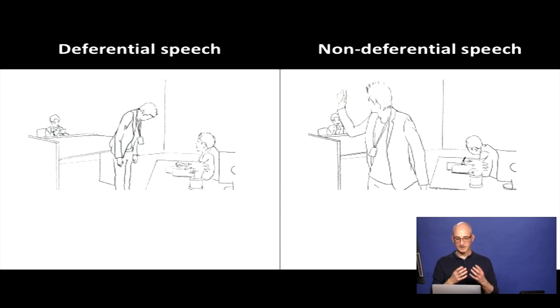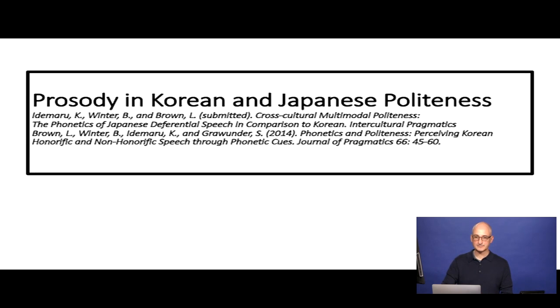Our idea was that these two modes of speech, deferential speech and non-deferential speech, are also realized on the non-verbal level. As shown here, you don't only use honorifics towards the status superior, but you also bow to them when taking leave, whereas you wave at a friend and of course drop the honorific language. So the bow, in effect, is indexing the same social meaning of deference as the use of honorifics. But is there more to this than just very iconic and visually well-known emblems such as bowing?